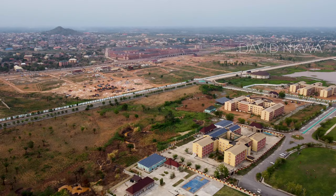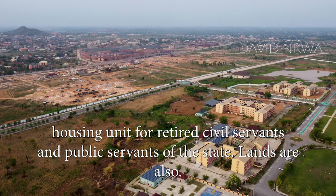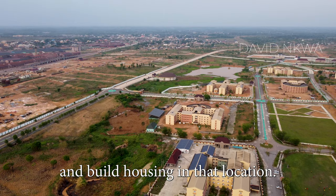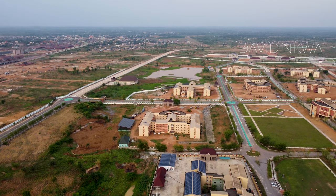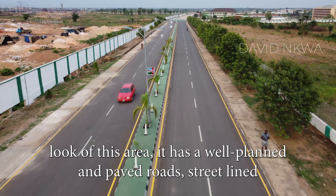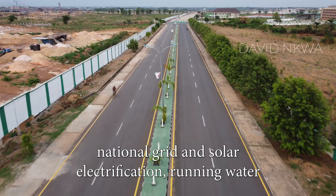The city also contains housing units for retired civil servants and public servants of the state, and land that is also sold to individuals through mortgage schemes and to estate developers who are interested in developing and building housing in that location. Besides the good look of this area, it has well-planned and paved roads, street lights, national grid and solar electrification, running water, as well as security guards.